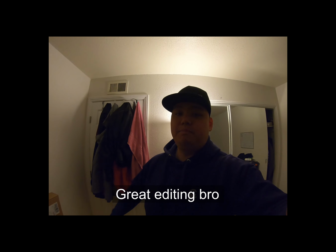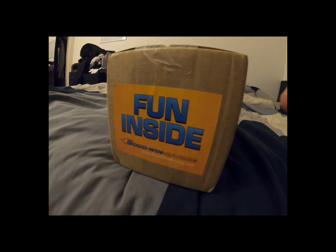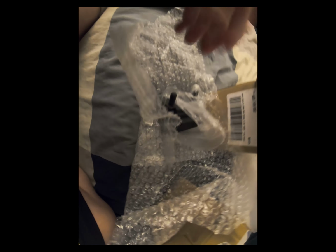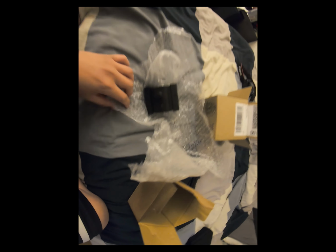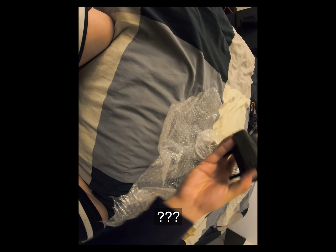This is going to be the first box. This is sent from Goodwin Racing. Can you guys guess what's inside of it? Alright, so this is the Goodwin Roadster Competition engine mounts. The reason I got these is because, honestly, my engine's at 180K and it's coming out, so why not just get new motor mounts? There's only one?